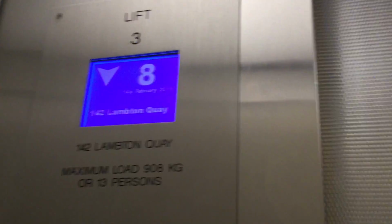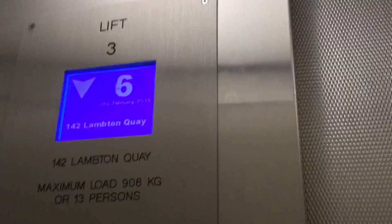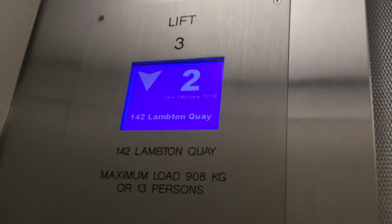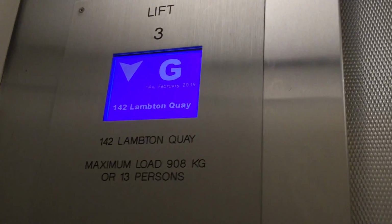Woohoo! So that's actually really nice, and it's also got two main floors, ground floor and floor 3, because they open out onto terrace. So they don't even care floor 3. Welcome to ground, which is a nice place where you get your nice 908 kilograms or 13 persons.